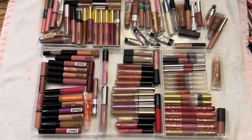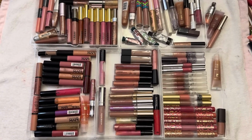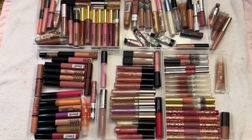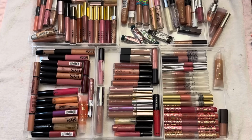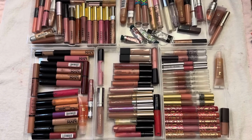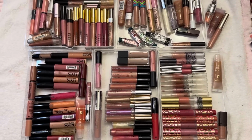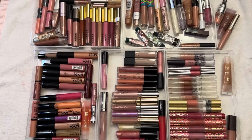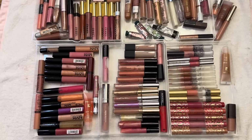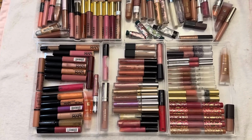All right, here is part 1 of my lip glosses. This will be a 2-part post because I have a lot of lip glosses. I'm not sure exactly how many I have. I will know in the next clip. But what you see here are 97 of my lip glosses. And unfortunately, I didn't finish any lip glosses last year. And this category did grow a little bit. I will be talking about that a little bit more in the next post.